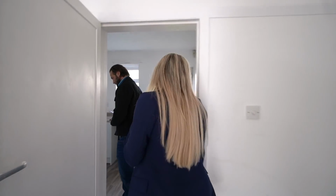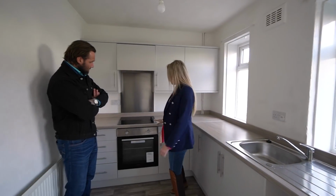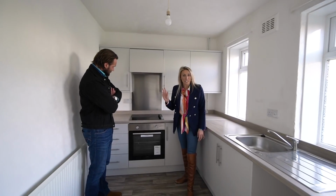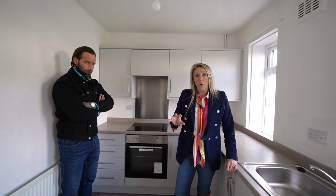So this is the kitchen. Let me show you the kitchen. And all we tend to do is put your typical sink, hob, oven and extractor fan in a kitchen. We don't tend to put any white goods in, purely because then if the white goods fail, the tenant is liable to replace those items themselves and it creates less cost for us as a landlord.